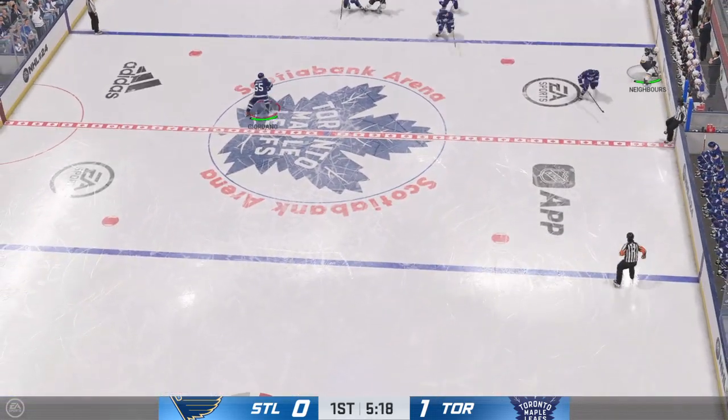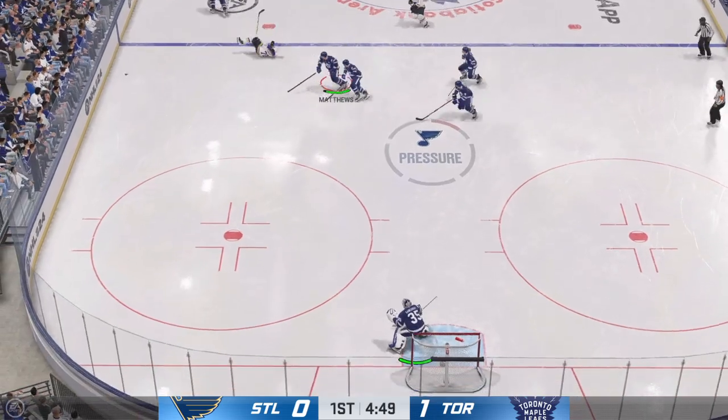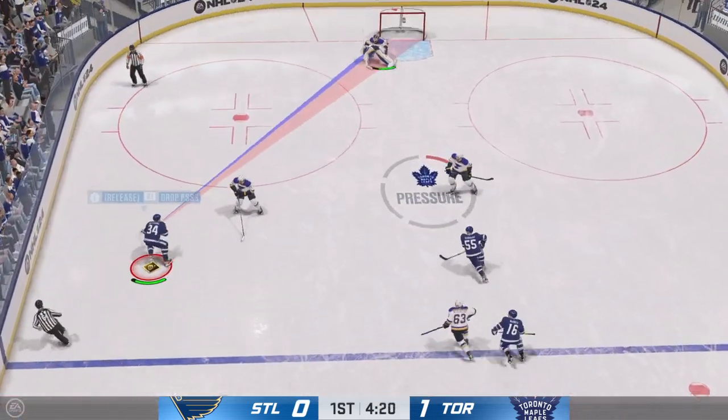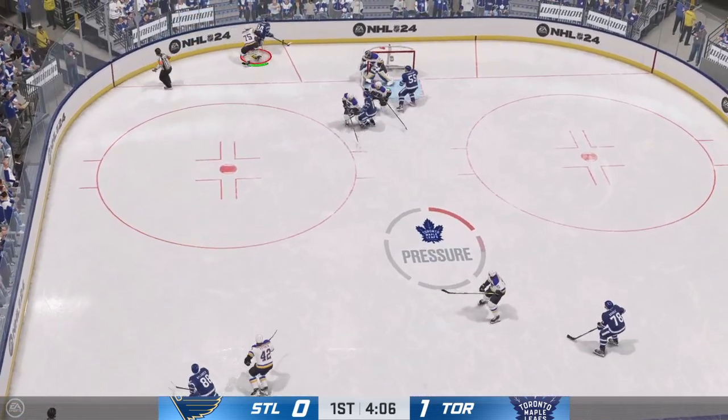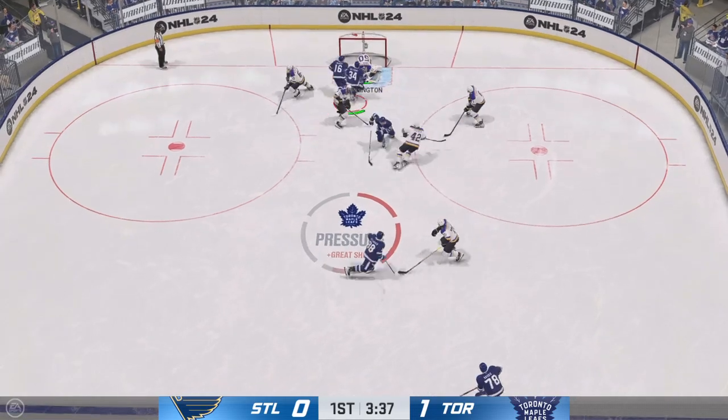Oh, they telegraph the pass and he picks it off. The Blues are doing a great job of anticipating the play, and that's why the puck is on their stick. They're intercepting pucks all game long. They've got to make good on them. They've got to transfer it, head north, and start cashing in. Canucks are in front.